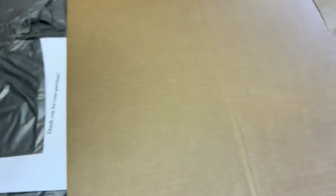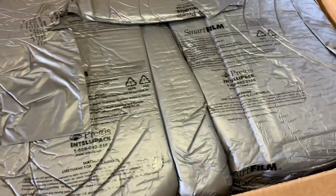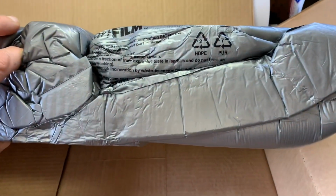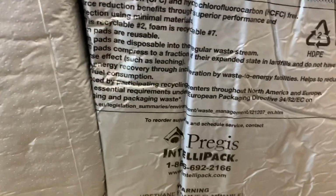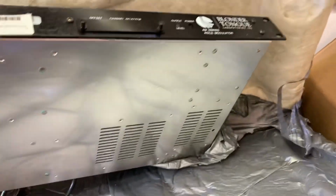This is a package I just received from something I bought on eBay. And boy, I'd like to find out more about this type of package. It's a TV broadcast unit that I'm going to use to broadcast TV signals in my home to my vintage TV sets, and also be able to test out old TVs. But it looks like it's some sort of process where they inject foam into the box. Yeah, it says that's some sort of IntelliPack brand smart film. They just sandwich it in there to protect the device. Pretty slick.